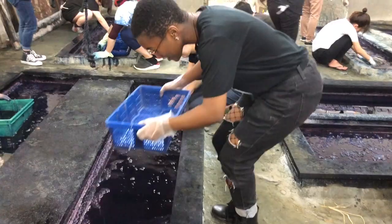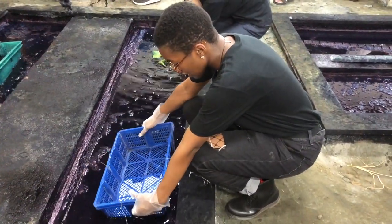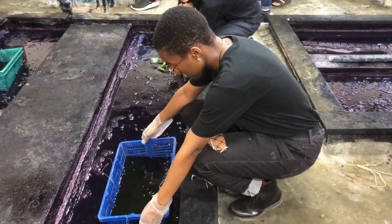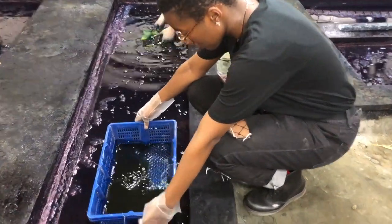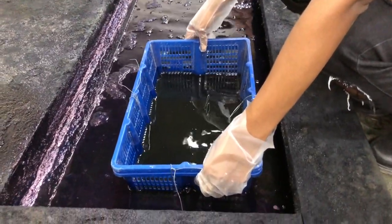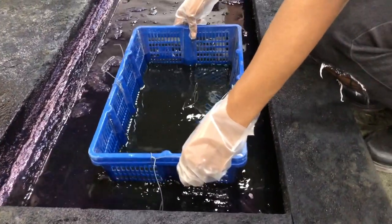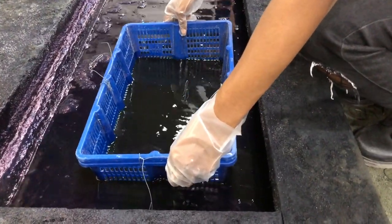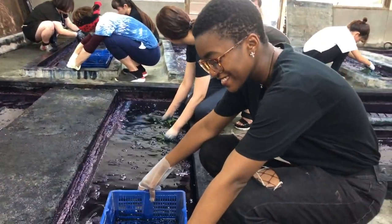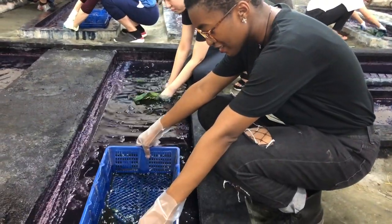So once my teacher did that for me, I then went right into the indigo vats. These vats are 2 meters deep, by the way. They're very, very deep. They use them to dye really long and wide pieces of fabric, which is why they're so big. We had to wait and dye it the first time for about 3 minutes. And then we took it out for a couple minutes, let it oxidize, let it get some air, and then put it right back in.